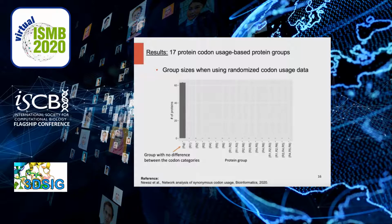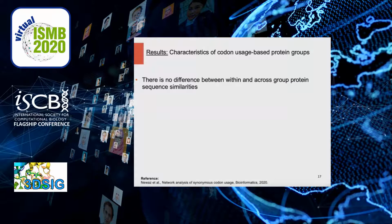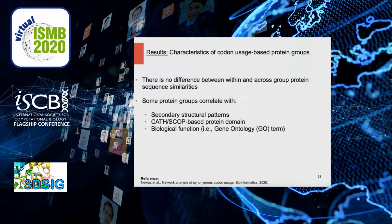We further explore this link by examining whether proteins in a given protein group are more similar to each other than to proteins in the other groups based on their sequences. We do not detect any differences between within group versus across group sequence similarities. However, we do find some protein groups to correlate with some secondary structural patterns, CATH domains, or biological functions.